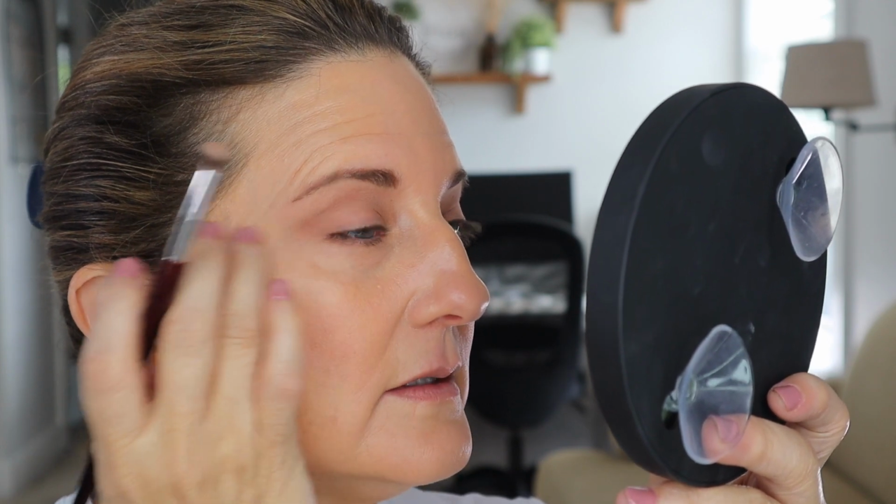You don't want it to be like, okay, nice lines above your eyes. You want it to look natural, but an enhanced natural. So I'm taking just a lighter color. It looks pretty white in the pan, but when I get it on my eye, it really doesn't look that white.